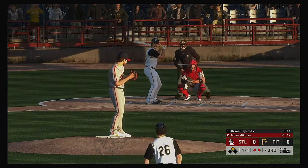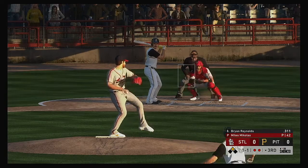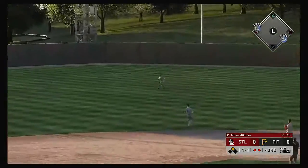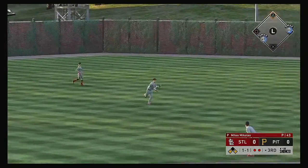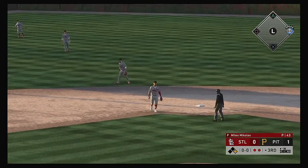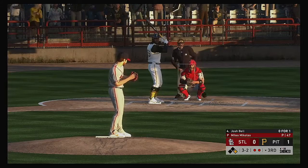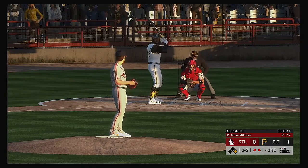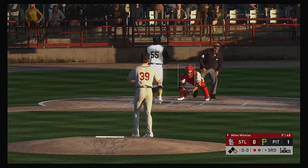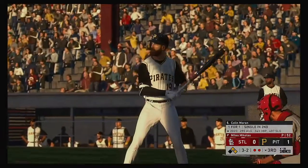The center fielder, number 10, Brian Reynolds. At the plate now, Brian Reynolds. Line drive, and that's a base hit into center field. And the run will score as the Pirates are on the board first. It's 1-0. The first base, number 55. Into the box now, Josh Bell. And whoa, awfully close, but it's ball four according to Woody Keller.